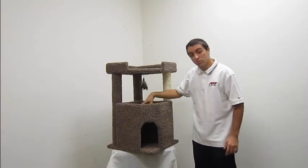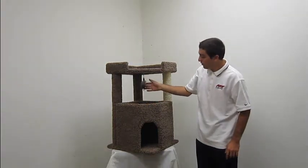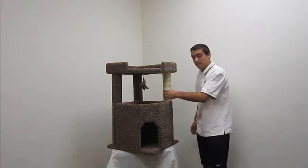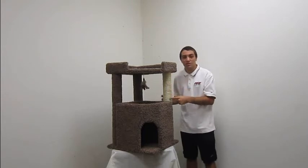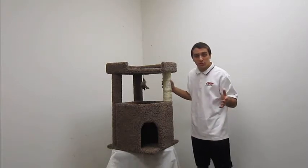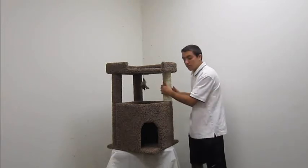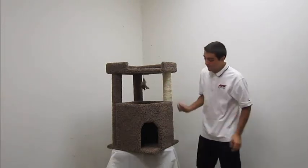As you can see, there's another large cat perch. And right here is actually a nice feather toy for your cat to play at while they're relaxing on the perch. Right beside this is also a sisal rope scratching post. Now, you and your cat are going to love this, because if your cat scratches at your furniture or your baseboards or anything in your house, you can train them to scratch at this instead, and cats just absolutely love this.